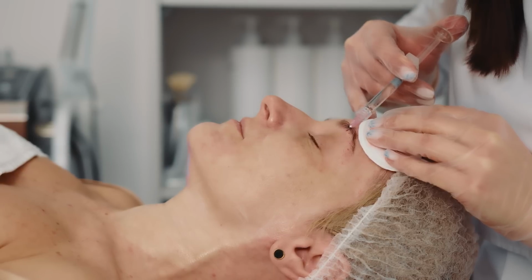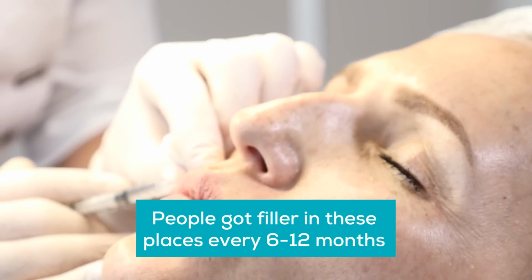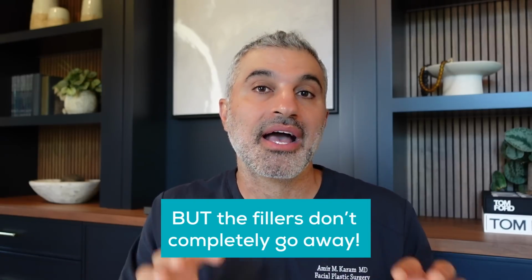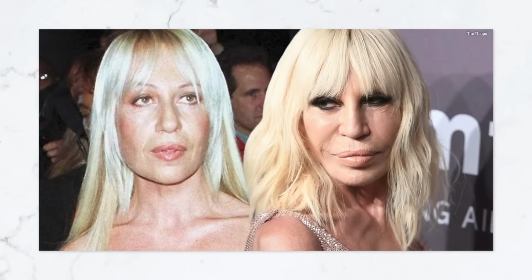And so people were getting onto a cycle of filling every 6 months to a year in between treatments, sometimes even earlier. But what we've realized since then is that the fillers don't actually completely go away. They leave a portion of them behind after every treatment, because the body isn't completely efficient at breaking these fillers down. As a result, you're increasing the volume base every 6 months to a year, building over time, and what you end up getting is a face that looks grossly overfilled.